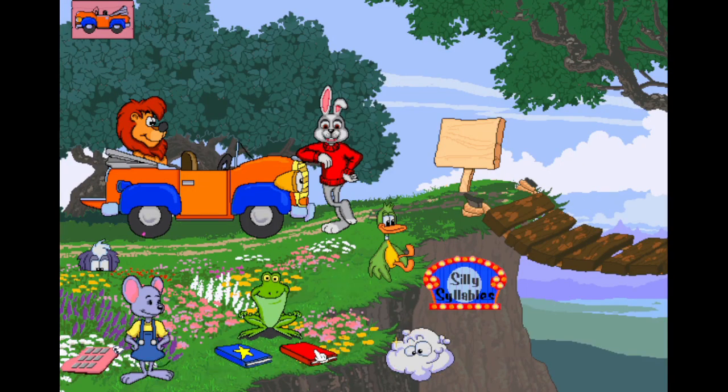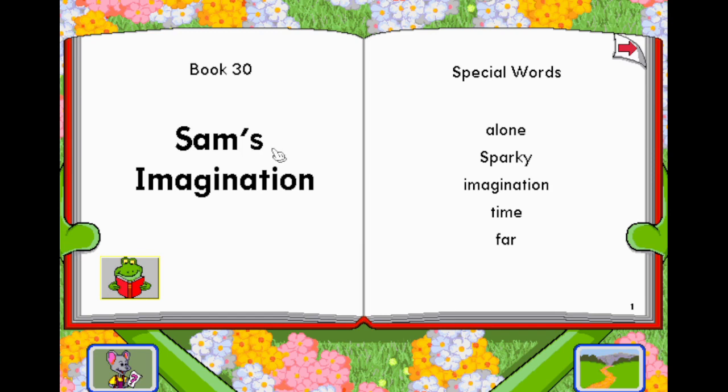Our last book. Book 30. Sam's Imagination. See how Sam finds his imagination. Special words are alone, sparky, imagination, time, and far.